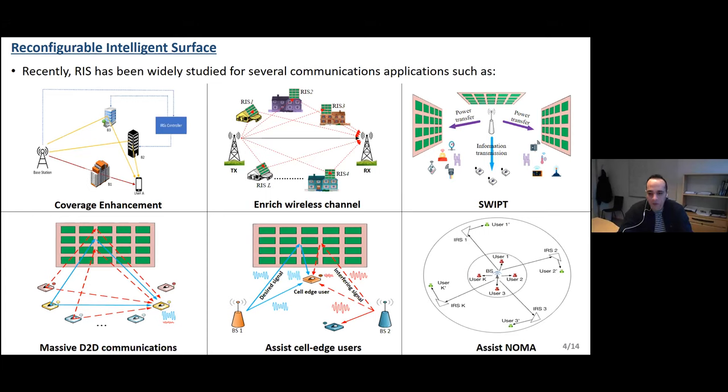Also, it could be used for simultaneous wireless information and power transfer, where wireless power transfer targets the transfer of energy without the use of any physical wires, physical cables. So we could use some reconfigurable intelligent surface to focus the scattered wave to the rectenna of some Internet of Things device just to recharge their load.